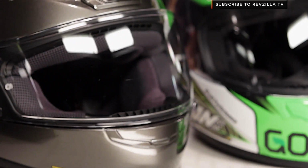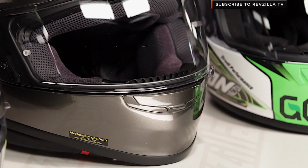Phenomenal helmet, Snell and DOT rated. Again, it's the one helmet to have if you can have only one. I'm going out on a limb, that is an endorsement. This is one of my favorite helmets that we currently have at RevZilla.com.